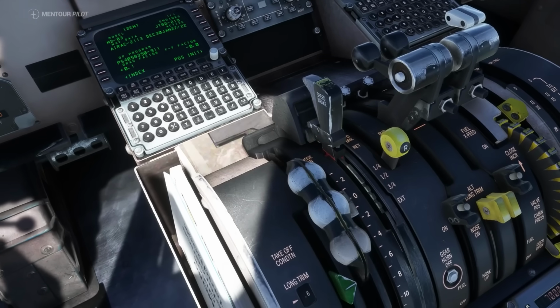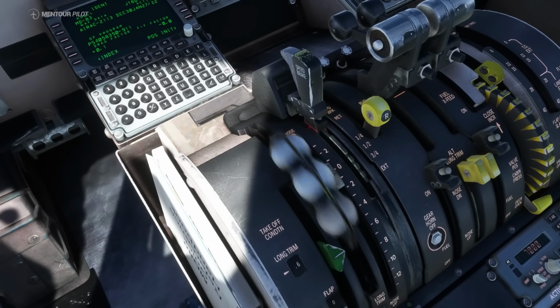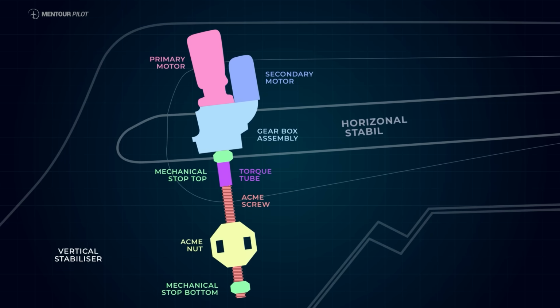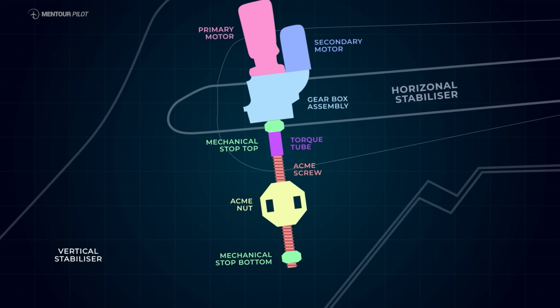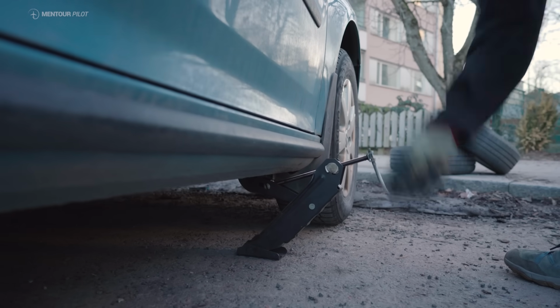Now, in case of an electrical failure of both of these switches, a pair of trim handles next to the throttle quadrant, known as the suitcase handles, can also be used to activate the main motor manually. But what do these motors do then? Well, when either of the two motors is activated, it will rotate a torque tube inside of an Acme screw, which runs through an Acme nut connected to the vertical stabilizer below. This means that as the Acme screw rotates in either direction, the screw will either lower or raise the angle of the stabilizer in a uniform and smooth way, similar to the way that you lift your car up with a jack screw when you need to change a tire.